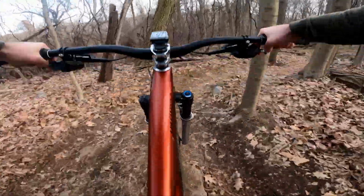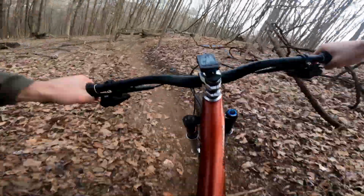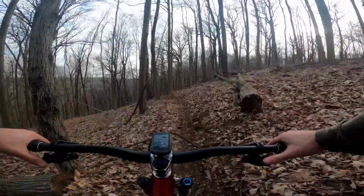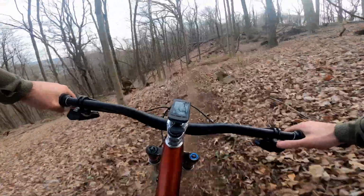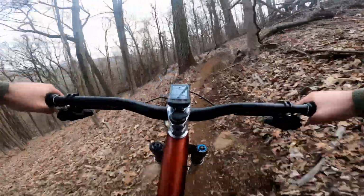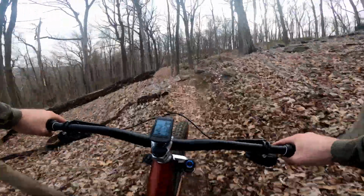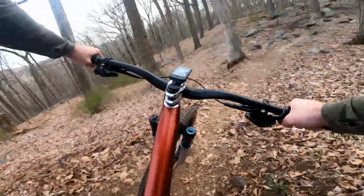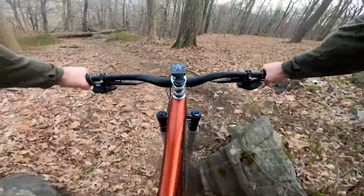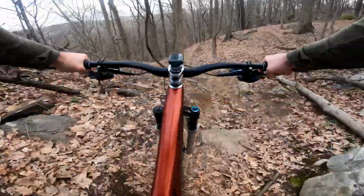Rolls here. And like, reasonably steep. Wish I had my cush course for my enduro bike. Up there, but we're all right. Some more gnar.